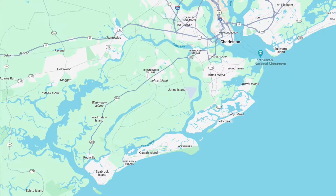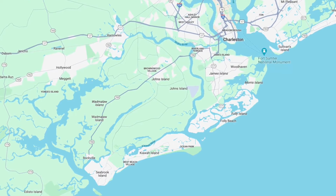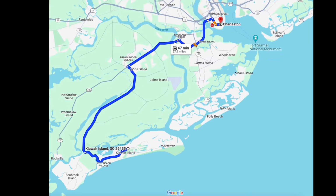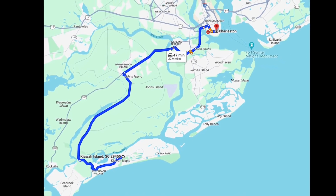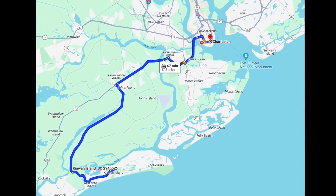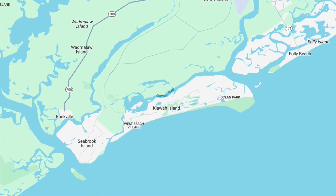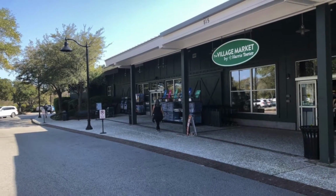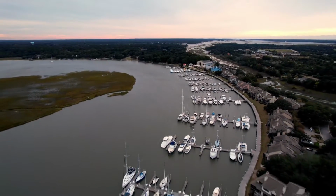Since you need to cross Johns Island, you are going to be more secluded on these islands. It takes a while to get to Charleston from here, and is about a 45-minute drive to downtown Charleston, and there are not a lot of amenities on the southern end of Johns Island. There is a location between Seabrook Island and Kiawah Island known as Freshfields Village, where there is a Harris Teeter grocery store, some restaurants and shops. There is also the Bohicket Marina in this area.